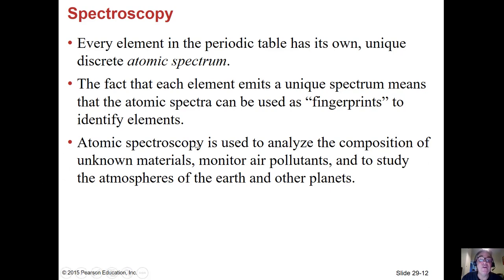So what is it actually used for? Atomic spectroscopy. Well, you can analyze different samples if you don't know what it's made of. Look at the spectrum. As it says down here, monitor air pollutants, study the atmospheres of Earth and other planets to see what's actually out there.